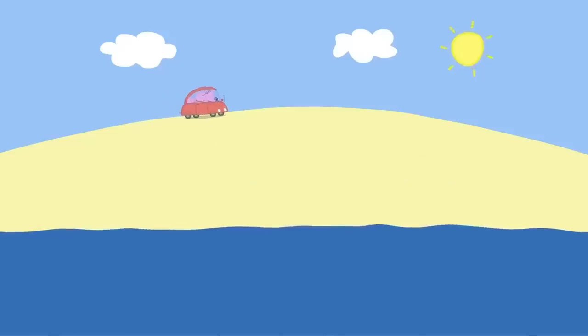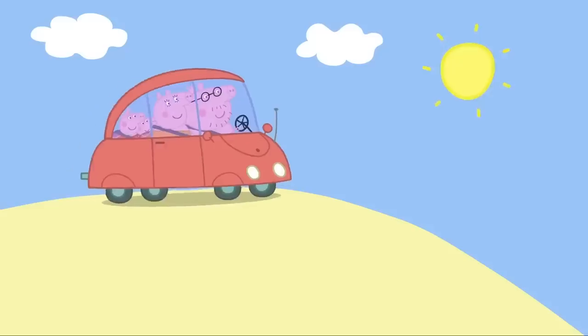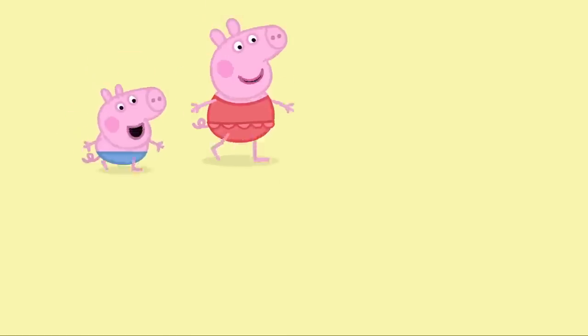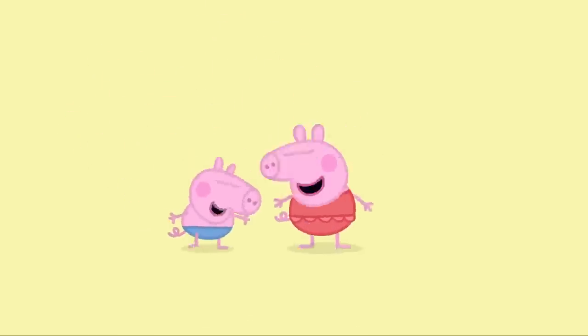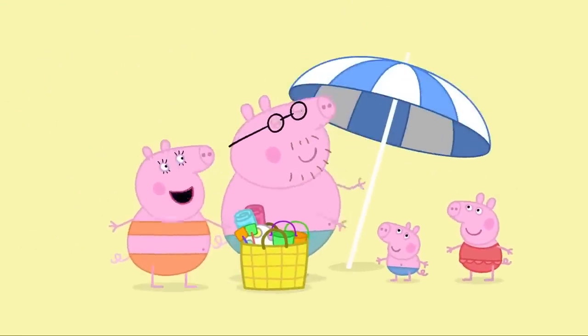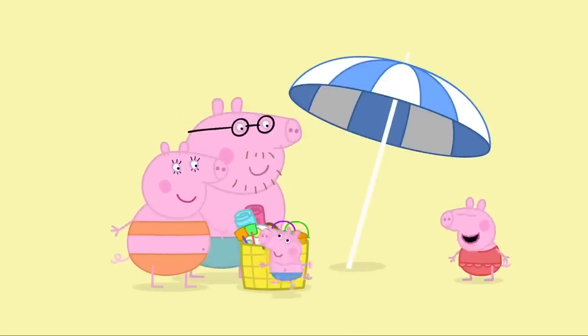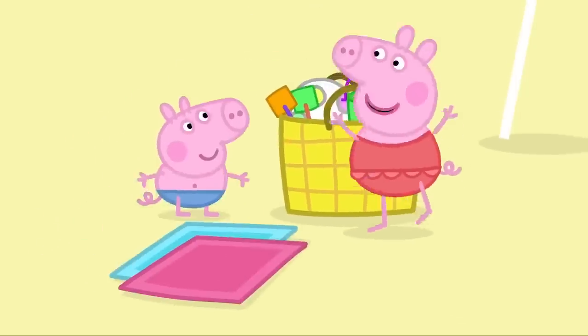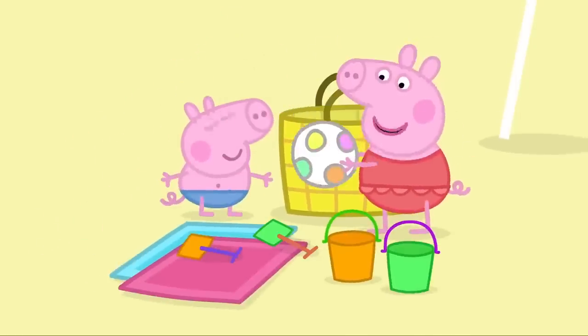Peppa and her family are going to the beach. Peppa and George love going to the beach. What a lot of stuff. We must be careful not to forget anything when we go. Sunshade, beach bag, towels, buckets and spades, and a spotty ball.